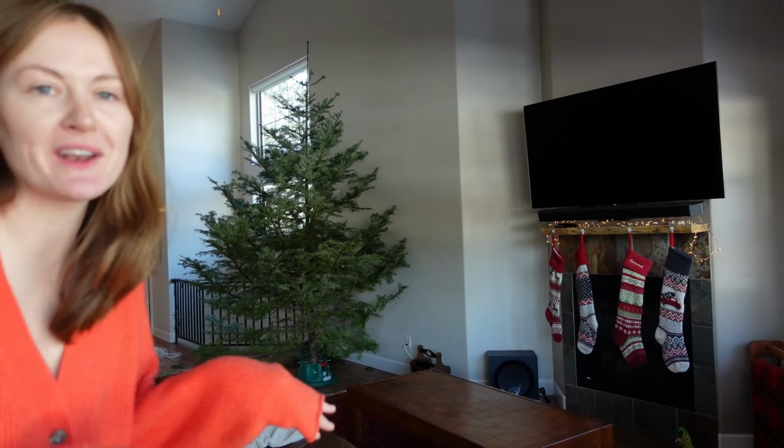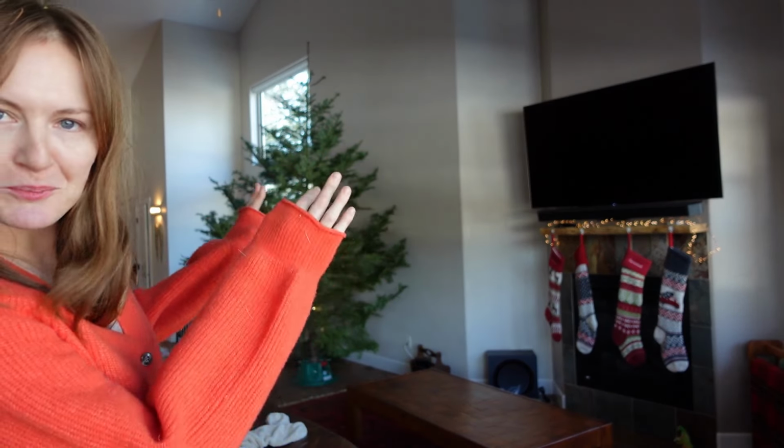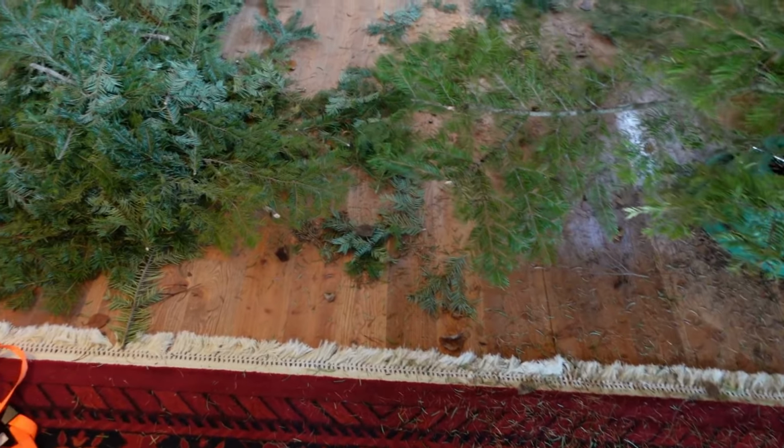We have finished trimming the tree, at least the initial trim, all the big pieces. I'm gonna let the tree sit for the next day or so and maybe do a couple more clippings. We took quite a few branches off, which is great because I can use those for my garlands. Here she is. She's a very triangle pear-shaped tree. It's looking good. It made a huge mess. Getting a real tree is the messiest thing ever, but to me it's so worth it, and it smells amazing in here.